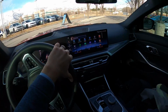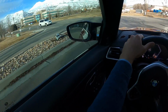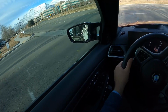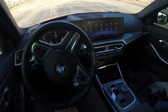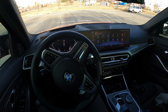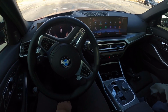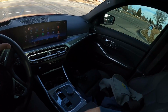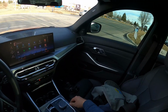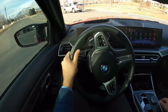Like I said, it looks like Genesis was copying someone's homework. It's a little bit, which I don't think is a bad thing. Like I said, I think competition's always the best for us. Now, I will say, seat comfort's pretty similar with both of these. The bolstering is a little bit different. It seems like on the Genesis, the bolstering might have been a little bit tighter, if that makes sense, compared to the BMW. It feels like it's a little bit more open.